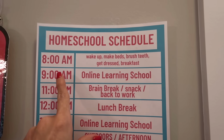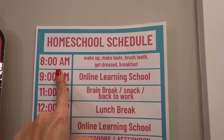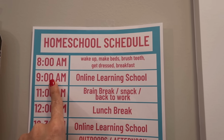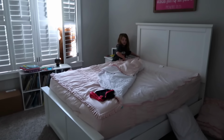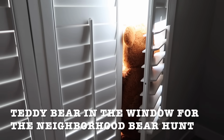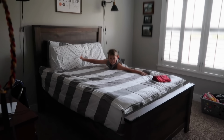So basically, we get up at around 8 o'clock, somewhere between 8 and 9. I don't wake my kids up right now. They usually wake up right around 8, and I wake up a little bit before. We wake up, they make their beds, they brush their teeth, they get dressed, and then they eat breakfast. And then they are ready to go for online learning at 9 o'clock.